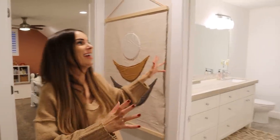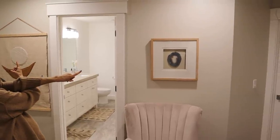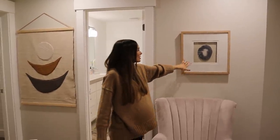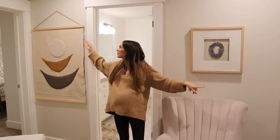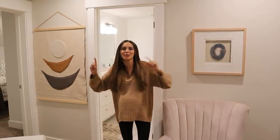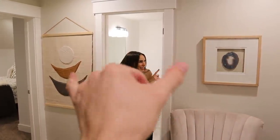Here's the thing. This wall's bigger and this one's smaller. Those need to be switched. So Derek? What? Because this has been here for years, and then I got this and I'm like, oh my gosh, they're the same exact colors. But I put it up here because I didn't want to do that all. So the OCD in Kara's interior design is going crazy, so I'll swap those.